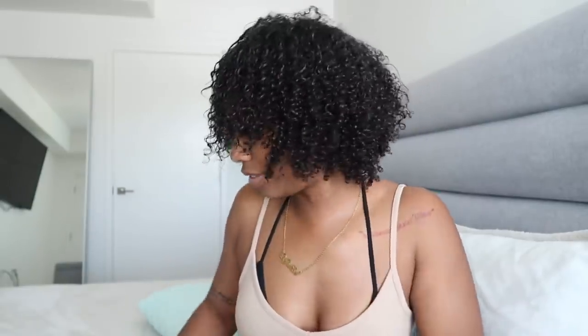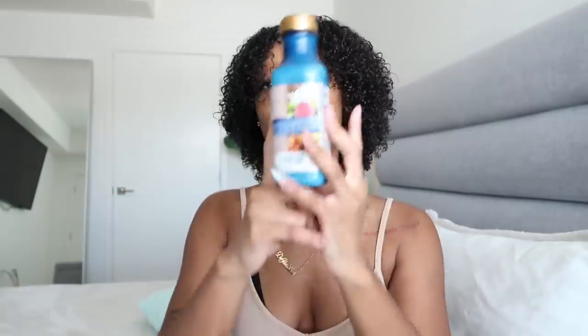This is just what works best for me. Sometimes I don't apply all these products. Sometimes I do. Majority of the time, I just add this. But this is how I made my hair look how it looked in the pictures that I take.